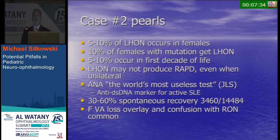And this is a particular disease that we must remember that even when symptoms are unilateral, an RAPD may not be present. This could be because of preferential sparing of pupillary fibers in this disease that affect the motor function of the pupil without the vision, or it could be because of subclinical mitochondrial dysfunction in the fellow eye. We don't know for sure, but it is well known that early on, an RAPD can be absent in unilateral symptoms in Leber's.